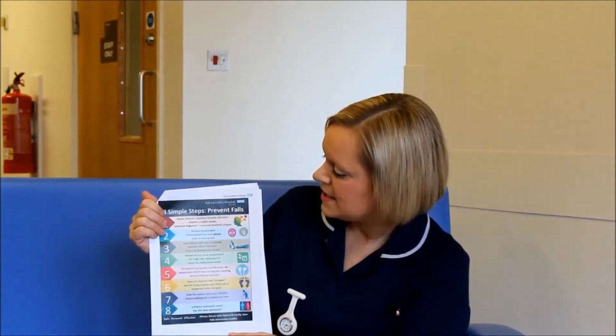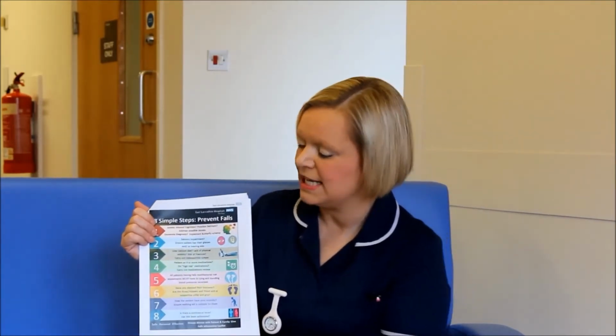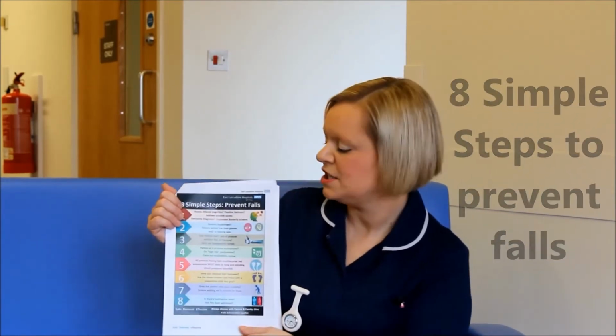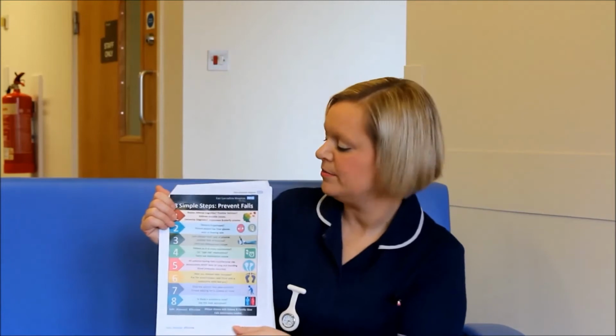This is an A3 poster that's displayed in every clinical area. This is 8 simple steps to preventing falls, and this reminds staff what they need to be doing with the patient to reduce their risk of falls. If this isn't displayed in your clinical area, please let me know and I'll make sure that this is distributed to you so that it can be displayed for all staff to see.